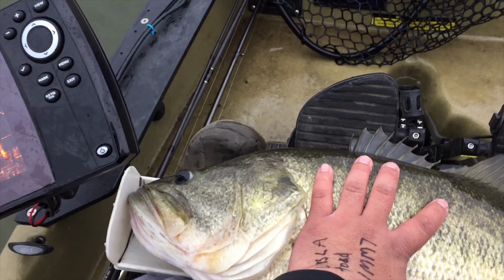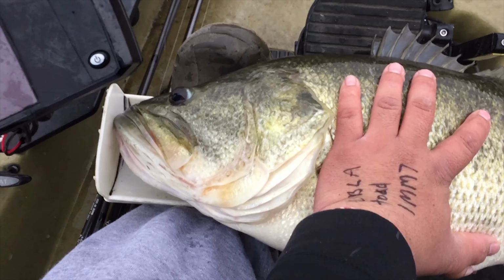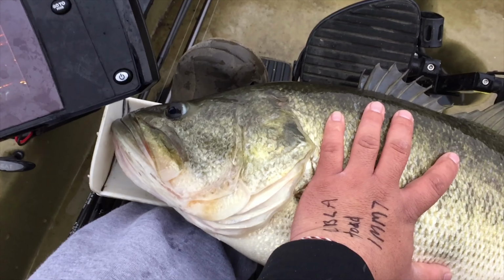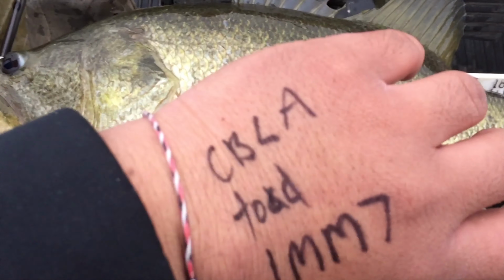And I was like, you want a picture? Now's the time to get a picture. Yeah. It's a giant bass. Exactly 24 and a quarter. It's touching 24 and a quarter on the lower tip. Or you can even say 24, but that's huge. That's a giant right there.